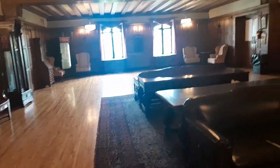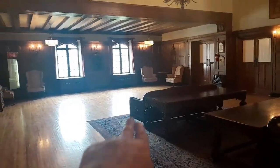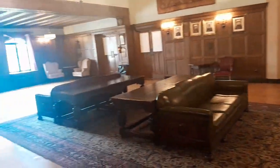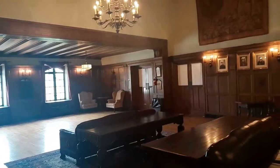Last time I saw a room like this, I think we were in Tampa at Hillsborough Lodge. They had a room like this. They had pool tables. They had one there, and they had one at the other end. I'll put that link right up there, Hillsborough Lodge. You can check out that video.